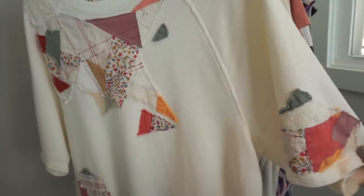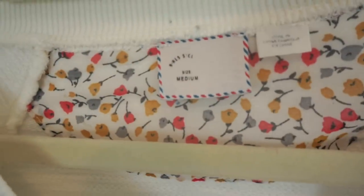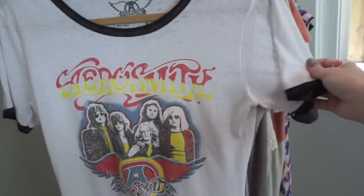This is a short sleeve pullover sweatshirt with patchwork detail, and it is by Postmark, which is from Anthropologie. I'll probably list this at $35. The back's just plain.